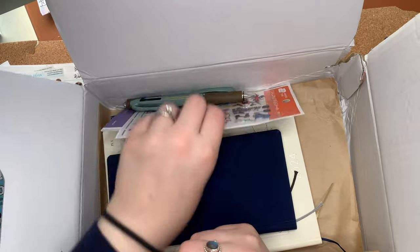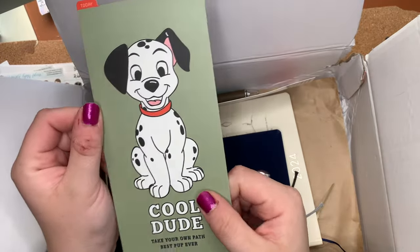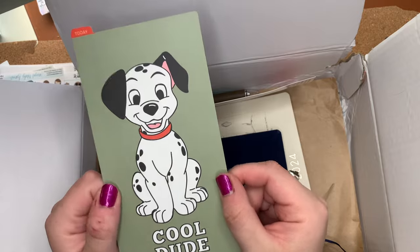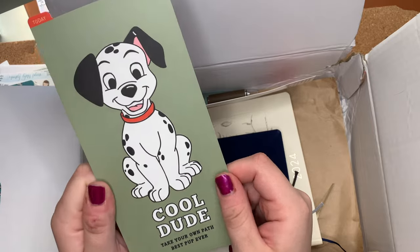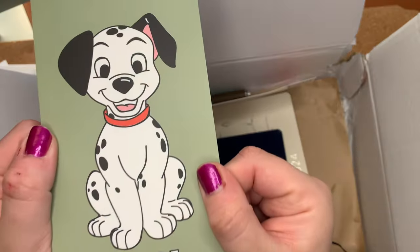So therefore, that meant I also wanted to get a pencil board. And so I got the pencil board with the cute designs where they're running. Come on, how do you not love some 101 Dalmatians? Even if you're anti-Disney, Disney's a corporate machine of capitalism, but it's 101 Dalmatians, come on.